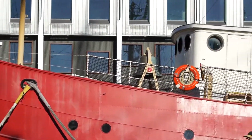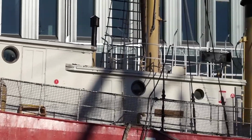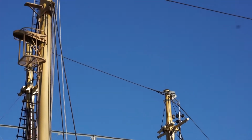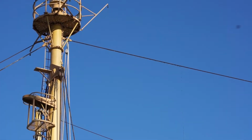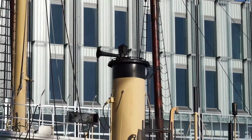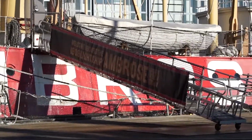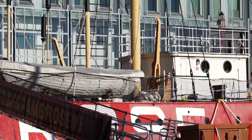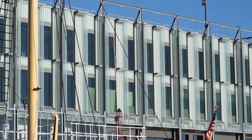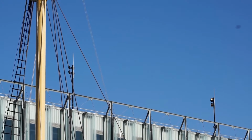Another view of Ambrose, the lightship. Again, this is a ship that you have to pay to get admission on, and it's a beautiful ship, very well maintained, and they maintain it really well because it's part of tourism, and the people that are here know that tourists are going to pay money to go on Ambrose in order to see what it's like. But part of what will help market a ship like this is if you keep it in really good shape.